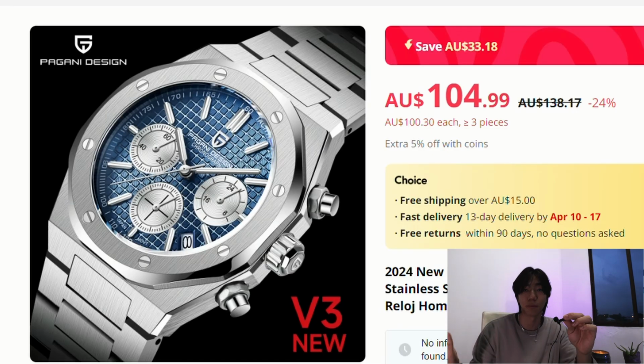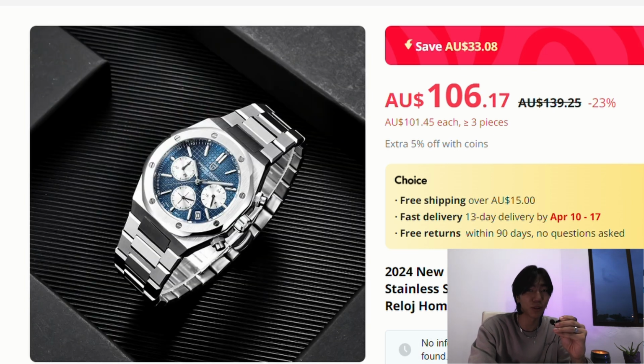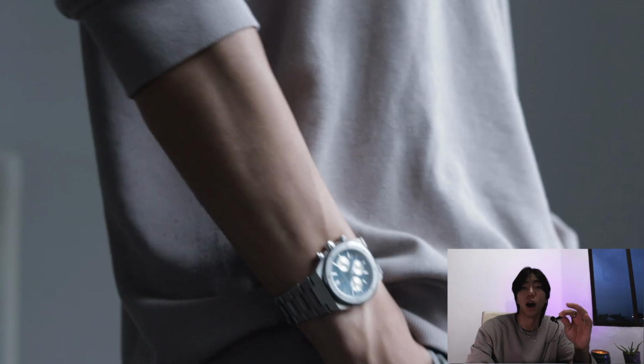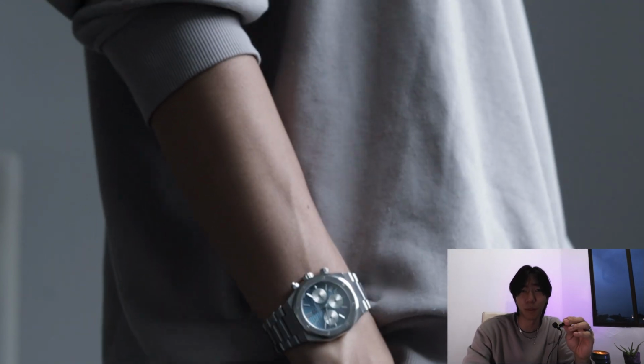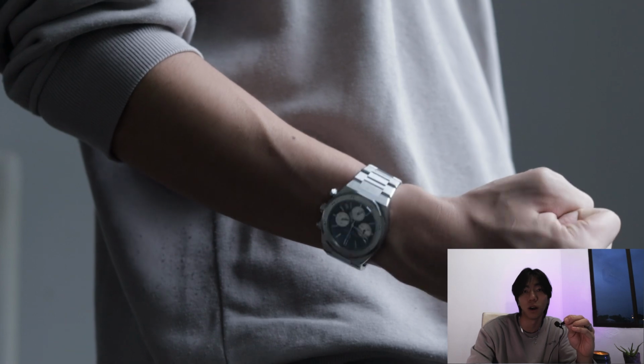But yeah, that's just something to consider. It's got sapphire crystal, no AR coating though, but it weighs 163 grams, very hefty boy. It is a 40mm diameter, but as you can see, it fits pretty nicely on my wrist. I have a 6.5 inch wrist from memory, so it fits really nicely. It doesn't feel too big, so yeah.